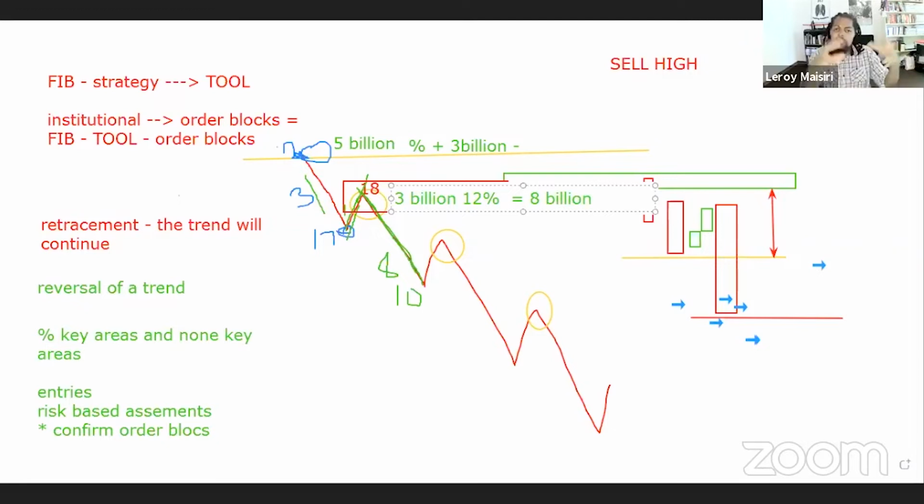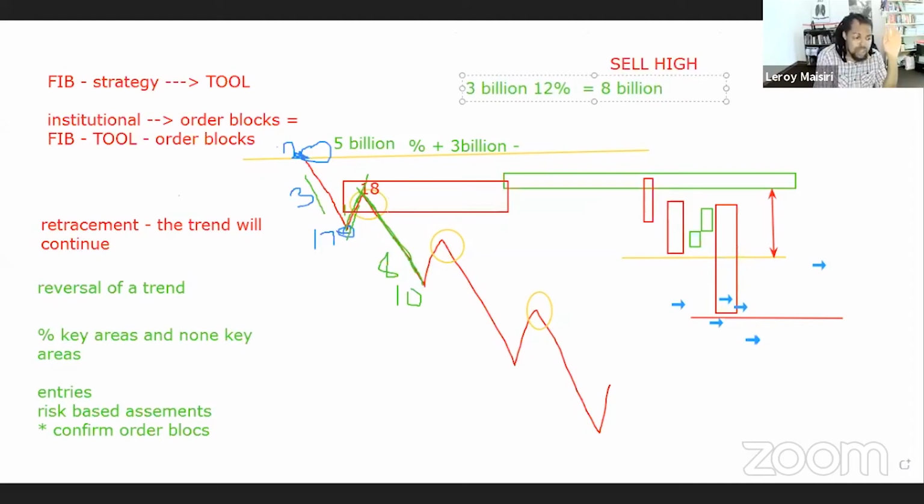I know when I start doing numbers, people get confused. The 8 billion comes from 5 plus 3. Basically, if they put in their risk area, moving your stop loss forward to lock profits, then you're holding that key psychological area, right? Not important. Let's move on. The point is we use the fib to confirm these order blocks in their different entirety, right?